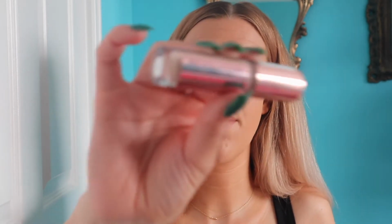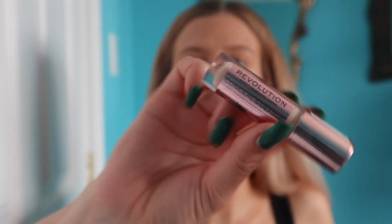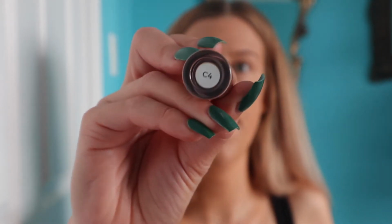Next up, we have concealer. Now this concealer is new to me. I've never tried this before. I know a lot of people really like this line from Makeup Revolution. This is the Conceal and Define Concealer, and it is in the shade C4. Now I believe this shade is going to be a little light for me.